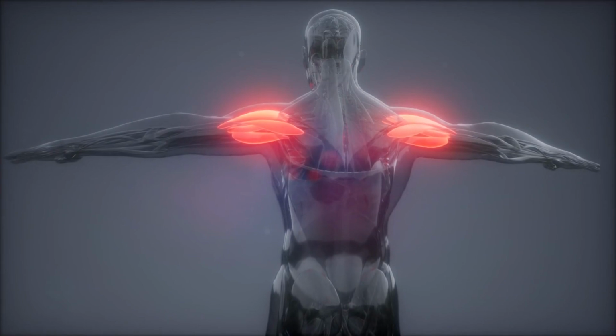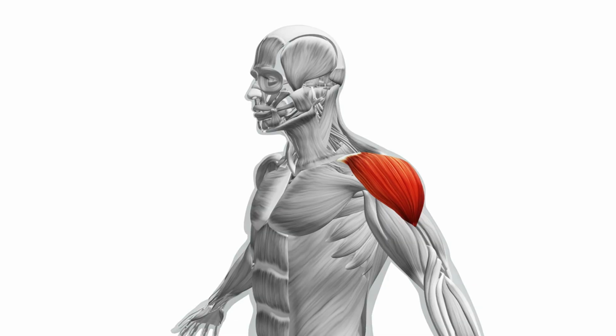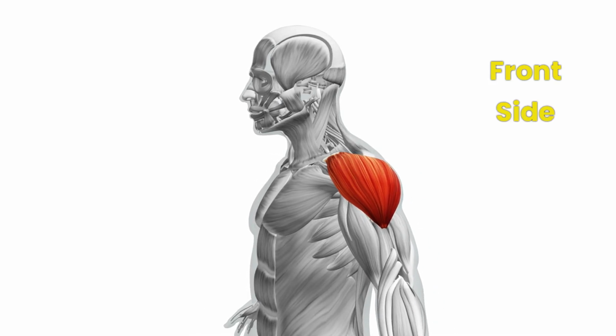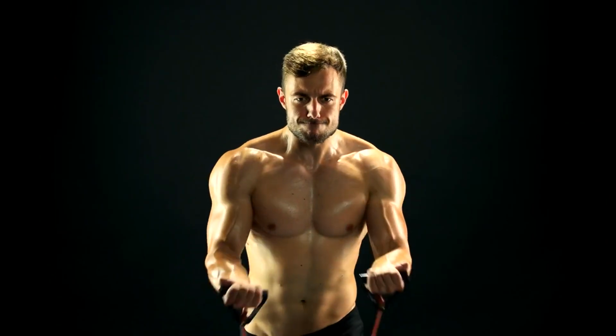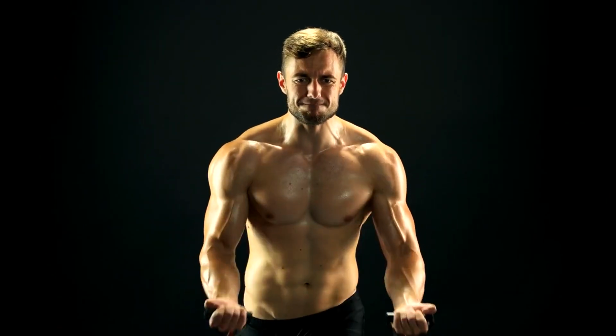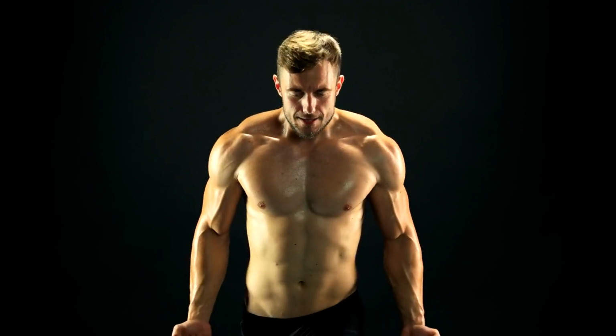As most of you know, there are 3 distinct muscle groups in the shoulder, and you cannot neglect any of them. The front, anterior deltoid, the side, medial deltoid, and the rear, posterior deltoid. Proper development of each helps ensure the masculine look you want, the strength to build confidence, and the power to help avoid injuries such as the rotator cuff.